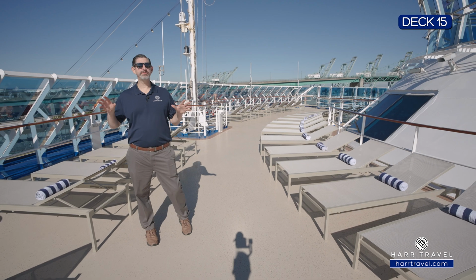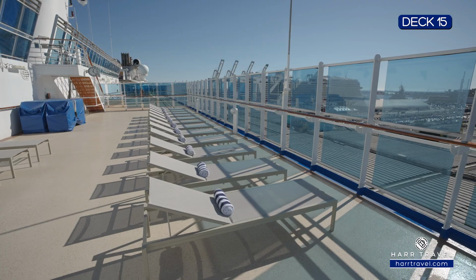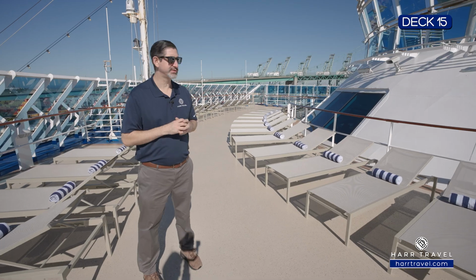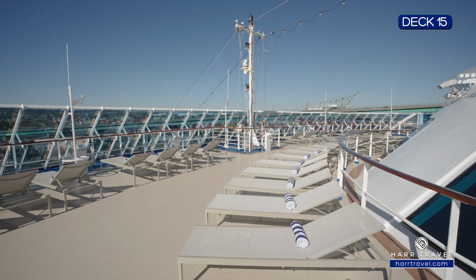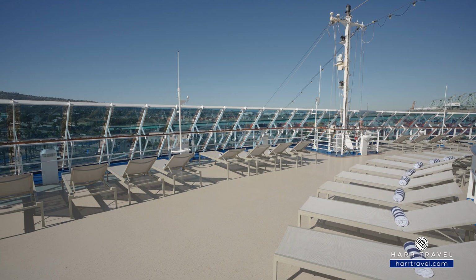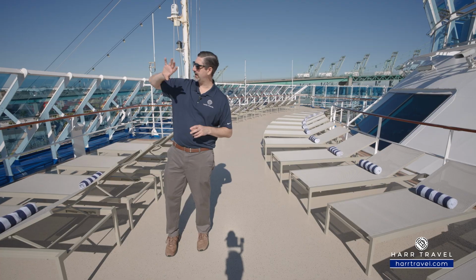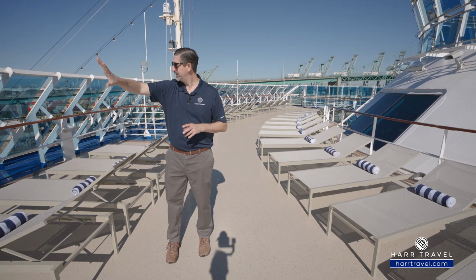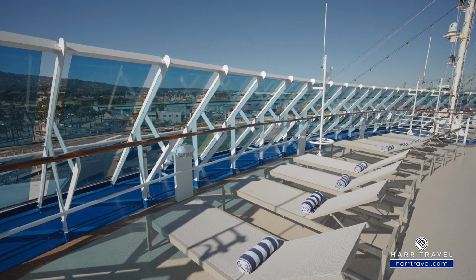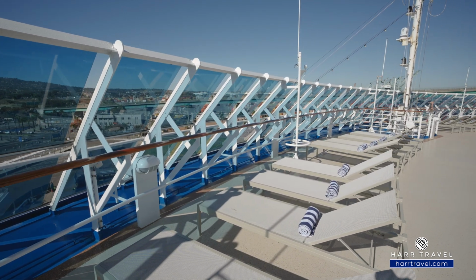Now, all the way forward, you'll find even more sun deck space. So you've got sun deck space on the side. They've got these new loungers and comfy towels that go with it. You've got them wrapped all the way around. But of course, when you're cruising in some of the most scenic parts of our world, or maybe the Panama Canal, being all the way up front here, you can check out those incredible forward-facing views. They've got the glass up, so you have a little bit of a windbreak as well. But once again, lots of places to spread out if you're looking for a bit of sun.